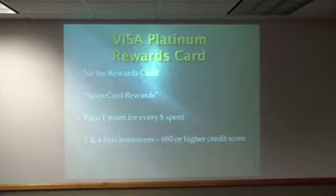It is available for our 3- and 4-star borrowers, which are those members that have a 680 or higher credit score. So that's what it takes to qualify for that. It also comes with a $5,000 minimum line amount. So again, as a reward for having a higher credit score, you get the benefit of a higher credit limit.